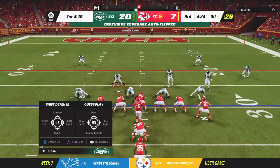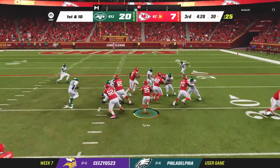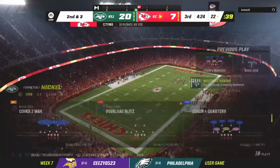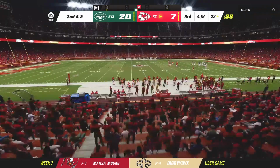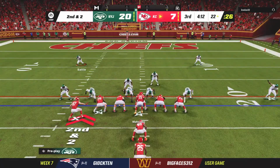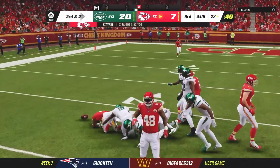So 1st and 10 now from the 30. Here's a give up the middle. This will be stopped about 2 yards shy of the marker. 8-yard gain, 2nd and 2. This drive is pretty clear. Almost feels like old school fundamentals, doesn't it? Want to impose their will on the defense. Was that 5 straight runs? Yeah, 5 straight carries to start this drive. And like you said, the way it's working, they may just stick with it.